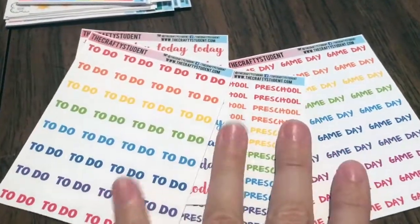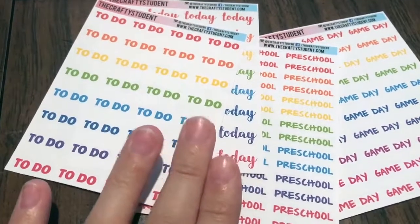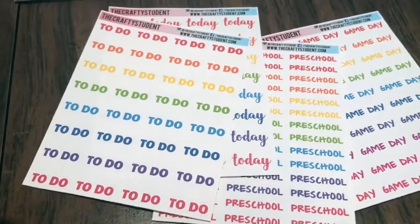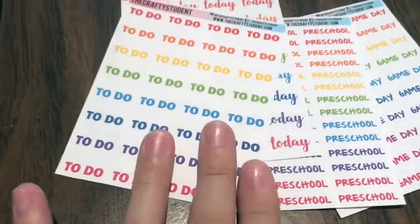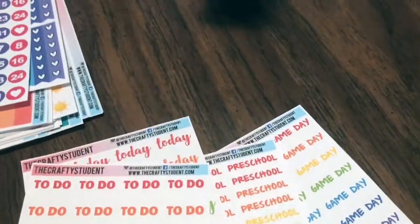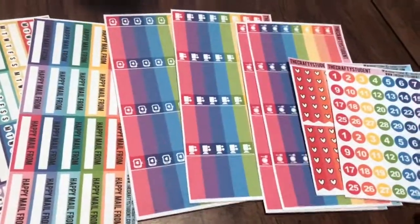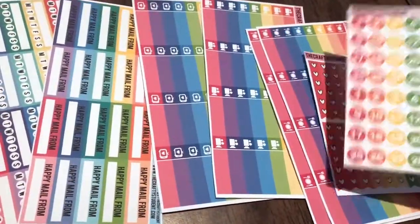The whole thing with getting to-dos and today's is that in August and September, I will not be using weekly kits. I will be using it pretty much just everything will be individual. There won't be like a theme or anything like that to my weeks anymore. So these are going to be new, some of them new releases, and some of them just new that I'm purchasing.